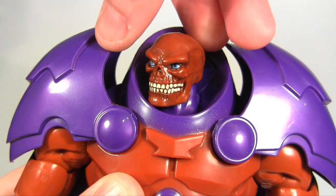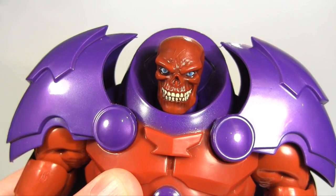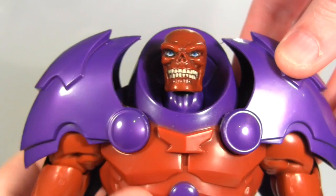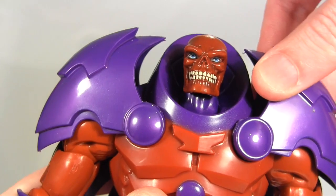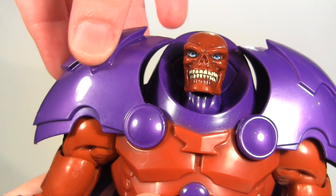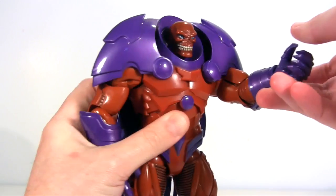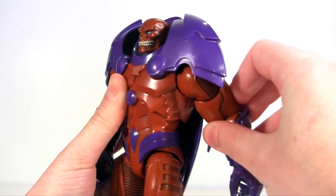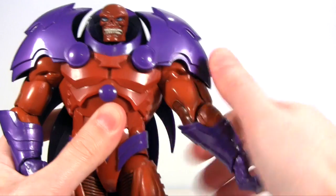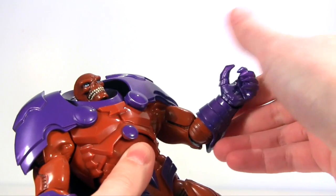Now looking at articulation, and the Red Skull head does rotate side to side, and it's able to look down the tiniest amount and then looks up a bit more. These shoulder armor pieces are articulated, but it's not really a great range of articulation to prevent them from inhibiting articulation at the shoulders, but hey, that's the character design. So at the shoulder, the arms move up this much, and then move back this much, and then they move out this far. Then there's upper arm rotation, followed by just a single jointed elbow.